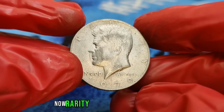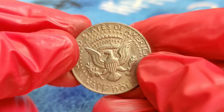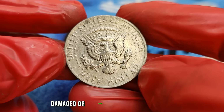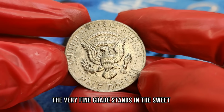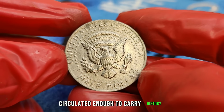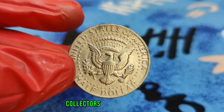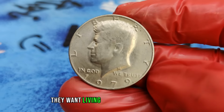Now, rarity. While millions were minted, very fine survivors are elusive. Coins in this condition were usually lost to circulation, damaged or degraded beyond recognition. The very fine grade stands in the sweet spot, circulated enough to carry history, yet preserved enough to retain powerful detail. Collectors chase this balance. They don't just want metal, they want living history.